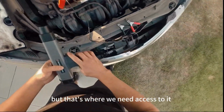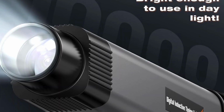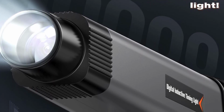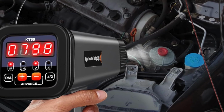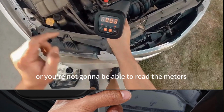Its adjustable timing feature is essential for detecting timing backlash in engine flywheels. The clever design includes a sliding sensor clip for easy access and accuracy. With reverse polarity protection, the KZYEE KT60 protects against battery damage, giving you peace of mind while you work.